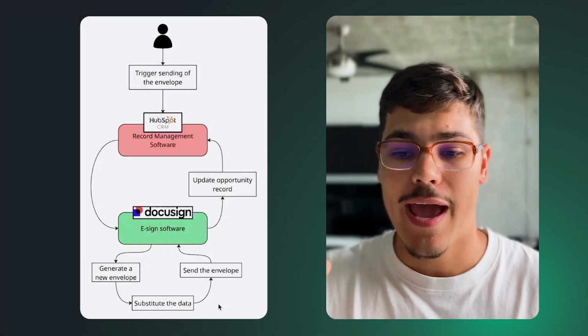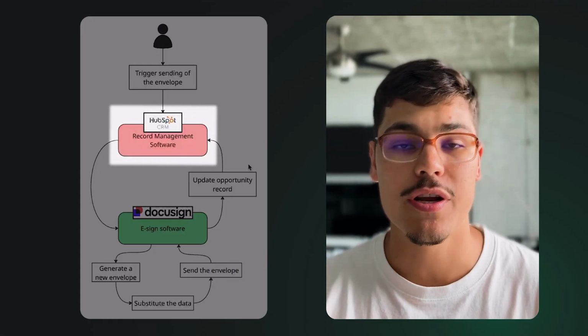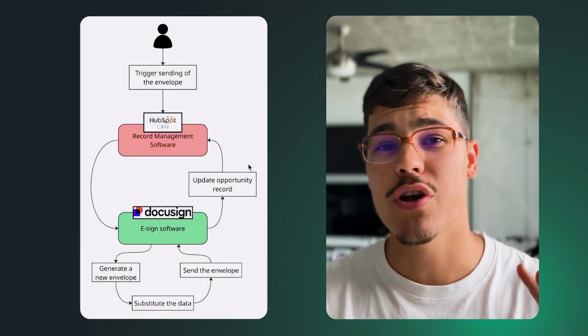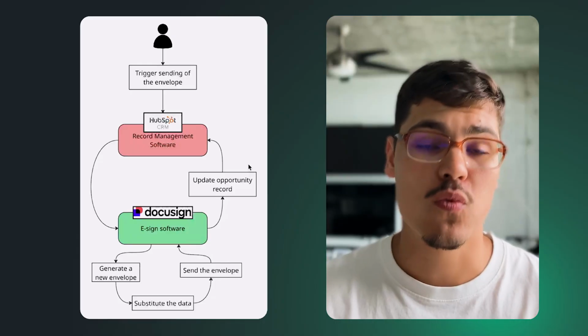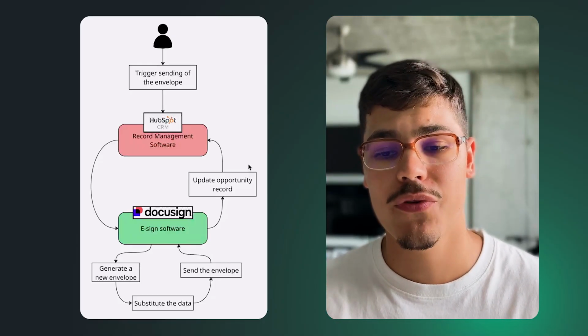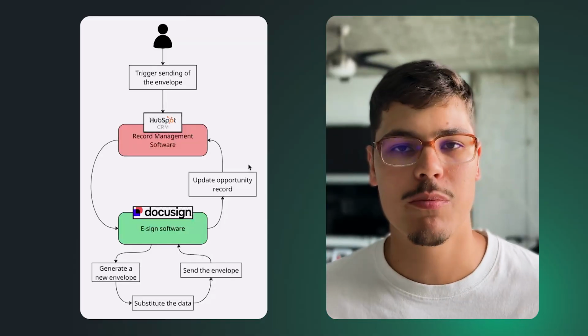envelope to the recipient. And then the data flows back into HubSpot, updating the opportunity or the deal record in HubSpot CRM. This way, the user knows exactly whether the automation works successfully or not. If it works successfully, they can just relax and wait for the signatures to come through. And if there is some error, they can reach out to the technical team to help troubleshoot the error.